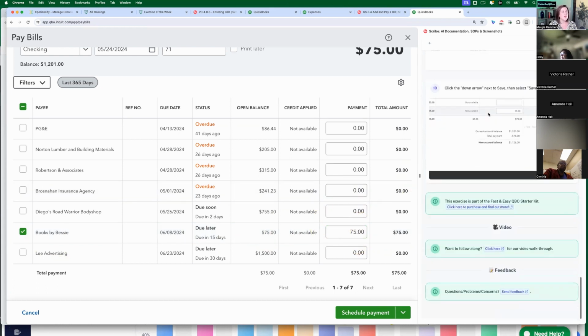Okay. So now we're going to hit the down arrow and we're going to hit save and close. Now, this is really important. What I'm doing right now is not actually paying the bill. I am recording the bill payment. Okay, so we're saying, oh, we paid this bill and I'm recording it.